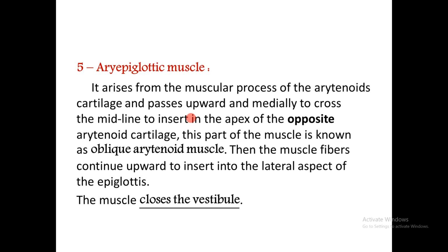This part of the muscle is known as the oblique arytenoid muscle. So the oblique arytenoid muscle, which passes obliquely, is between the muscular process of the arytenoid cartilage on one side and the apex of the arytenoid cartilage of the other side. Then the muscle fibers continue upward to insert into the lateral aspect of the epiglottis.